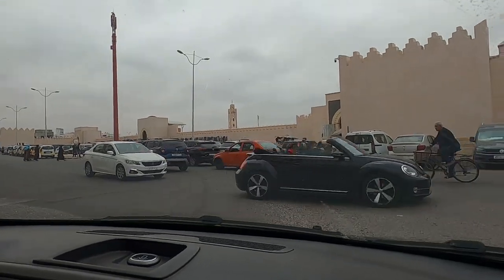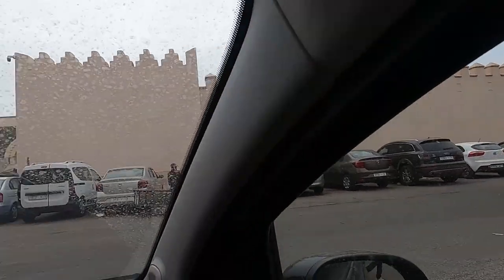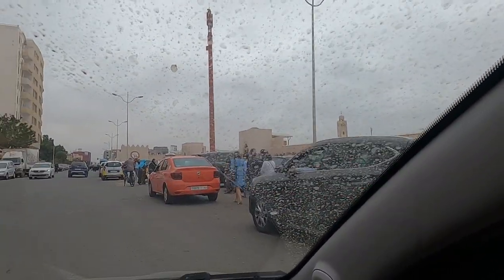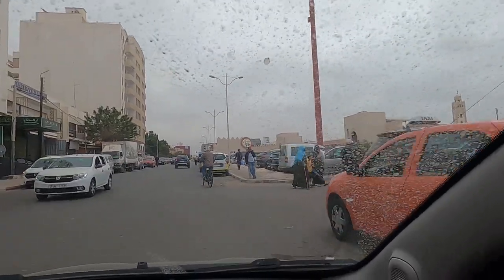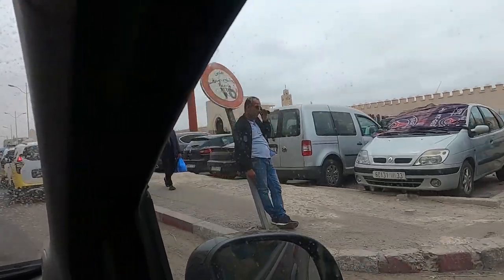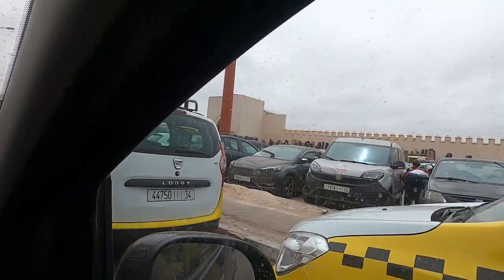So this is Souk El Had, literally about 5-10 minutes drive from the hotel, main city center. We're outside, finding a parking spot. Let's see how it goes. A lot of people, very busy, so be careful while you're driving here. I don't think there's any spot here. We'll find a spot outside, somewhere on the side of the road, on a street. Let's see what happens.